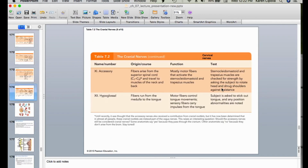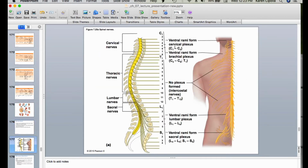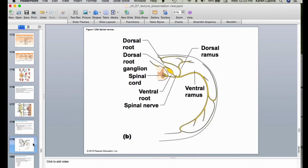So moving down past the cranial nerves, let's talk about the spinal nerves as they come out of the spinal cord. For every segment of your spine, there is a name, and there are 31 pairs of spinal nerves that come out of these segments or these vertebrae, as we learned in our last unit. When they come out, the spinal nerves are named for the region that they come out of. So you've got your cervical spinal nerves, your thoracic spinal nerves, your lumbar, and your sacral. This is a better picture.